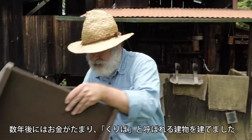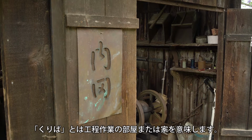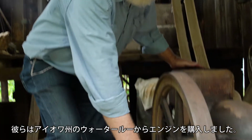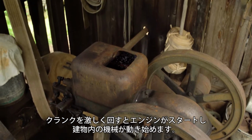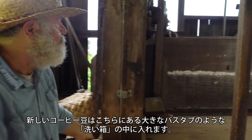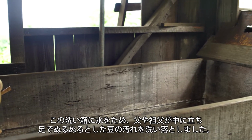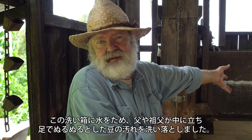Following years, they had more money. They put up this building called the kuriba. The kuriba is a processing room, a processing house. They bought the engine from Waterloo, Iowa. You crank this fast enough, hard enough, the engine will catch, which powers the rest of the machinery that's inside the building. The new coffee beans will go into the arai bako, which is over here, looks like a big bathtub. Dad, grandpa would use the water, fill it up, climb in the arai bako and stir that entire slimy, sticky mess up with his legs.